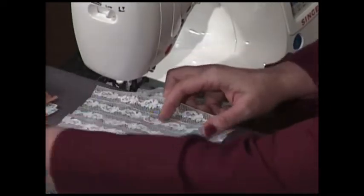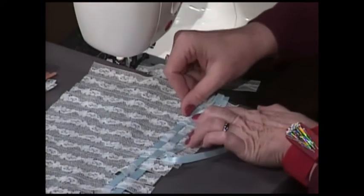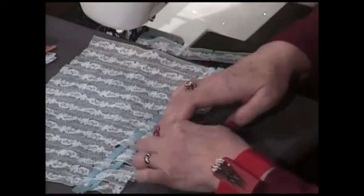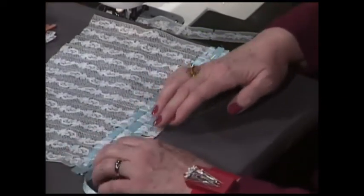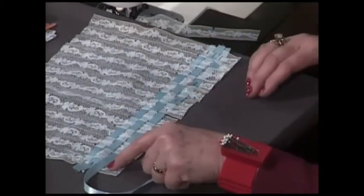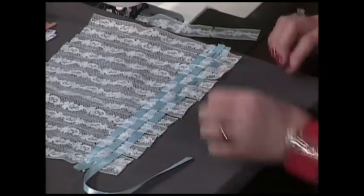Here is the whole bonnet. I have zigzagged the laces together down to this point right here only. Then, as you can see, I have woven the ribbons across here, and after weaving the ribbons, I will come back in and straight stitch all the way along there, so I will hold the weaving.